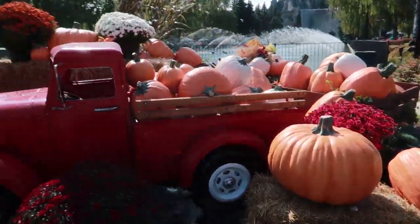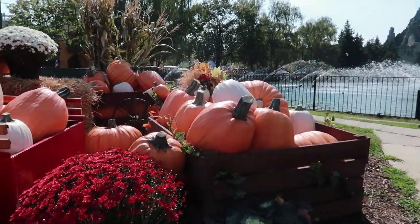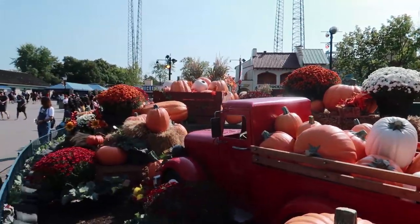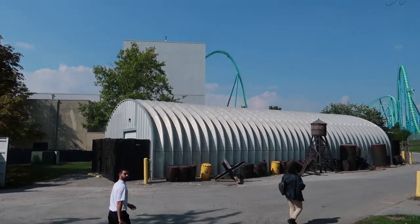So if you're going to Canada's Wonderland, go definitely check out the Front Gate area and get your pictures taken there. It's absolutely stunning. This footage isn't doing it justice. We couldn't get anywhere too close because so many people were taking pictures.